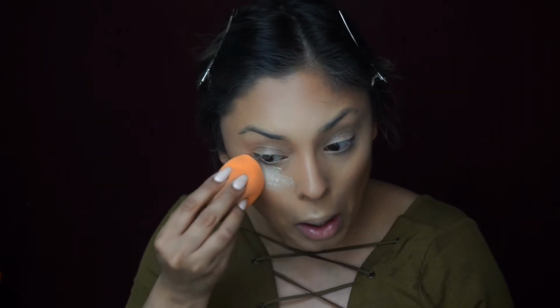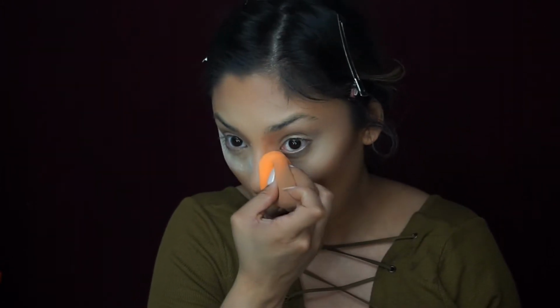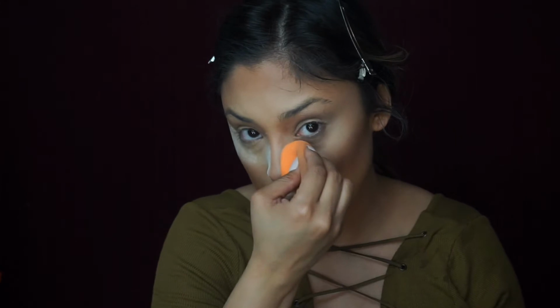MAC Studio Fix Perfecting Powder. So I'm gonna use the same blender, and we're gonna pack that right underneath the eye, and get it close to the nose. This is how I also contour my nose. You put the dark color on the sides and then just put the light right here, so it cuts it, makes it look smaller.